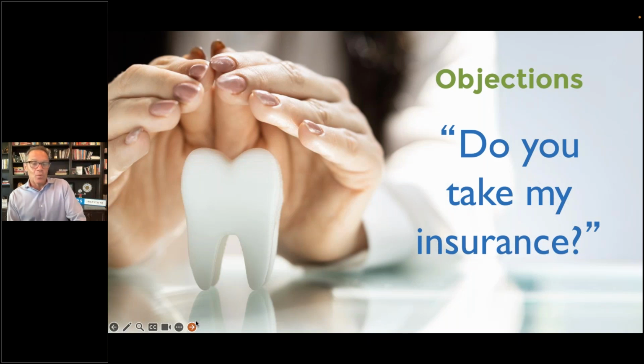Now, that won't work all the time, but it will work a lot better than if you say, no, we're out of network, we don't take your insurance. That's a guaranteed not gonna schedule, all right? So how you present things and how you frame it for people so that they understand they always have a choice. Let me say that again. They always have a choice. Help them understand that you always have a choice of where you go for your healthcare needs. You always have a choice.